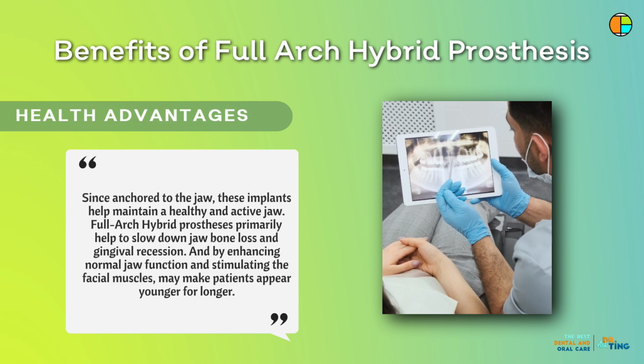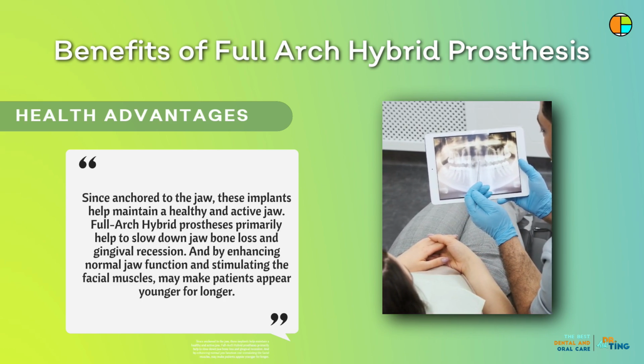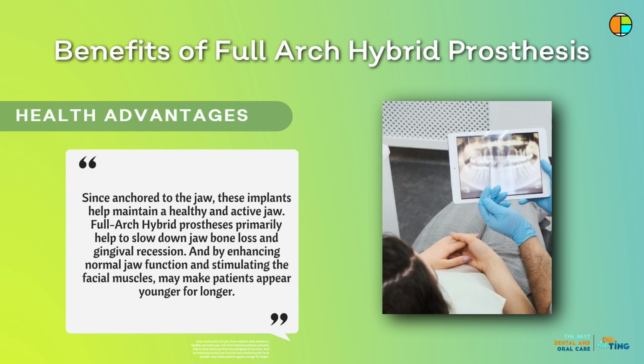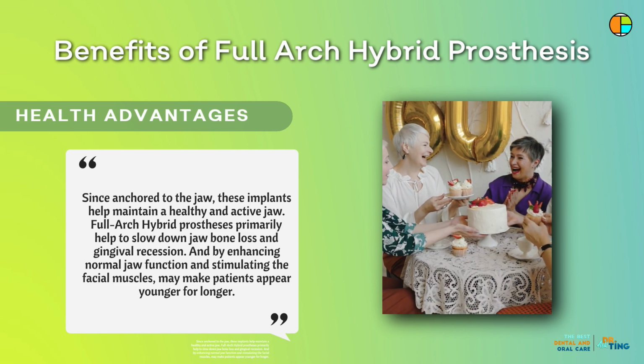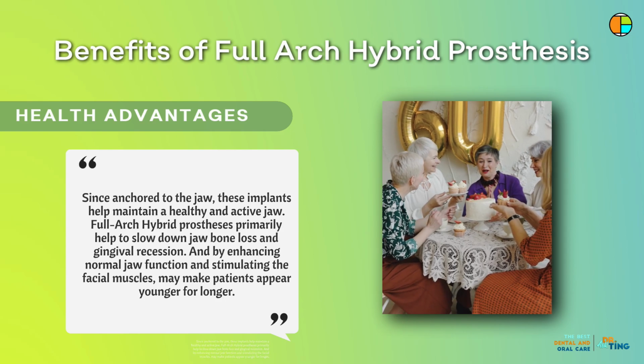Since they are anchored to the jaw, these implants help maintain a healthy and active jaw. Full-arch hybrid prostheses primarily help to slow down jawbone loss and gingival recession, and by enhancing normal jaw function and stimulating the facial muscles, may make patients appear younger for longer.